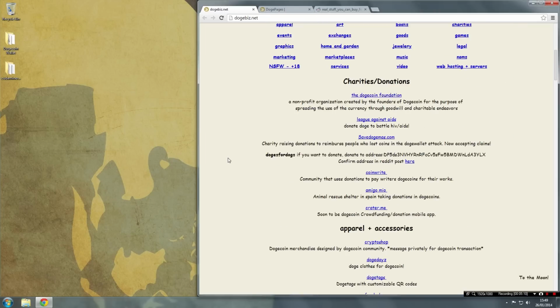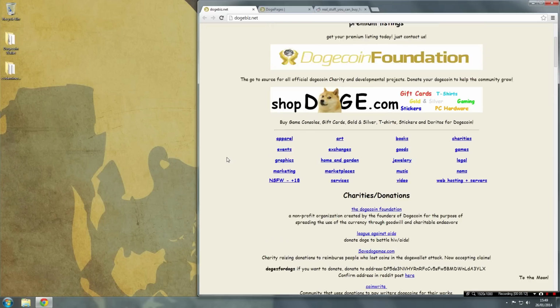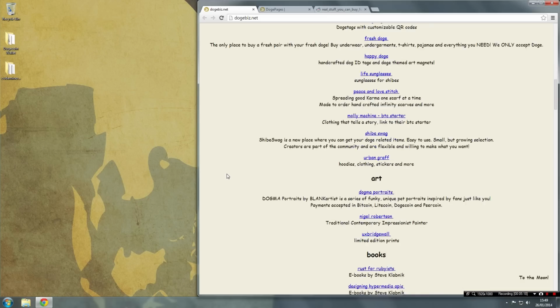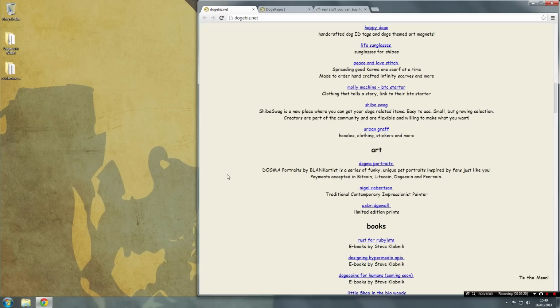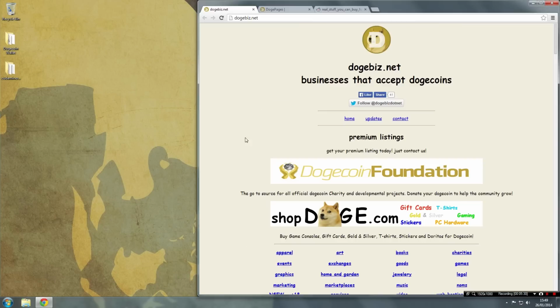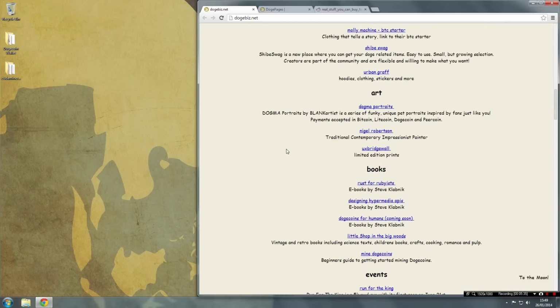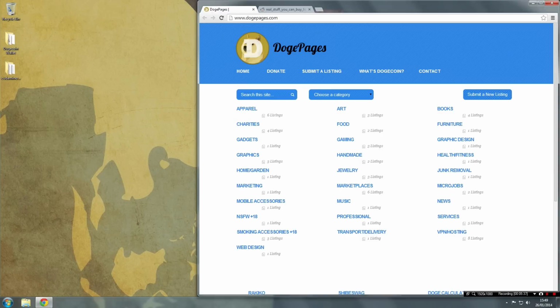Dogebiz.net. It's one of the more old school ones that's been around for a bit longer, but again just has the same sort of content that you can go through. Hopefully most of the websites where you can buy things in Dogecoin are going to be consistent throughout, which is a good example that the website is perhaps a bit more trustworthy than other ones that you can find. So you can buy bits and pieces on here as well.